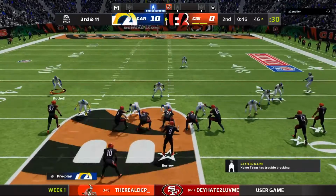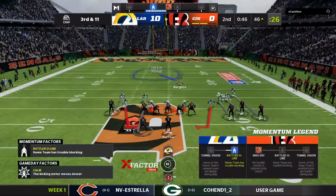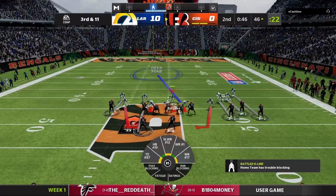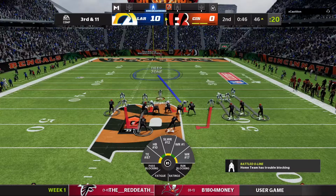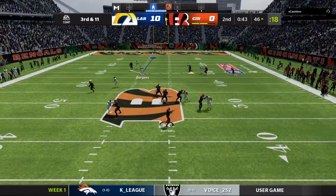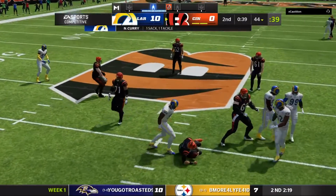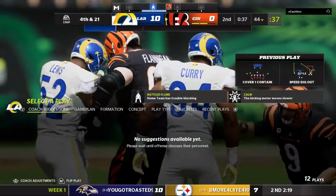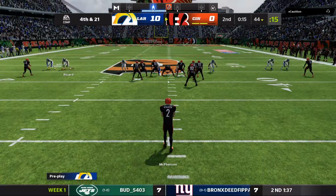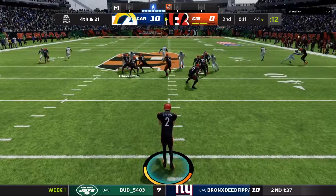So that'll leave Burrow and the Bengals with a 3rd and long after that sack we just saw. They'll look to throw here. Under pressure, they got him again. He could not get away that time, and it'll be a loss of 11 on 3rd down. The Bengals bring out their punter now as he'll punt it away for the 2nd time.